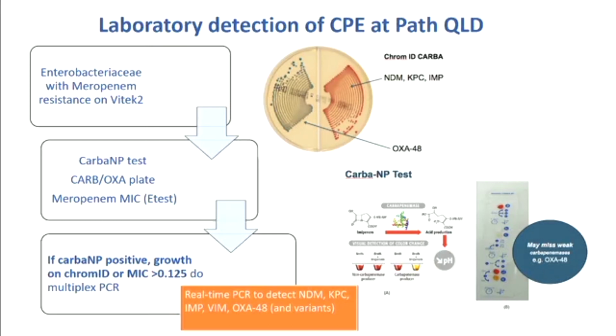Is it producing an enzyme that can break down an antibiotic? In fact, all it has in that well is an antibiotic with a pH indicator. When you break down the antibiotic, it changes the pH, so the colour of the well changes. It's brilliantly simple and actually pretty good at most carbapenemases. But like everything in life, there's some it misses. So if it's a weaker carbapenemase, it may not go positive, particularly these ones called OXA-48s, which we'll talk about a little later today. So we often have to do multiple things.